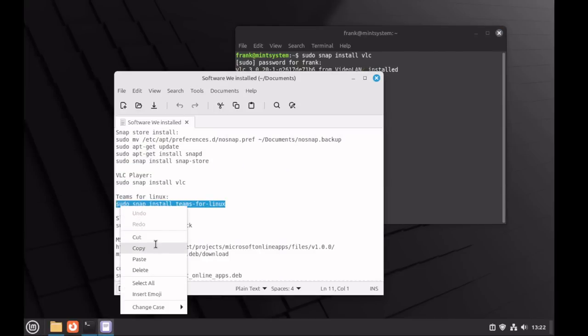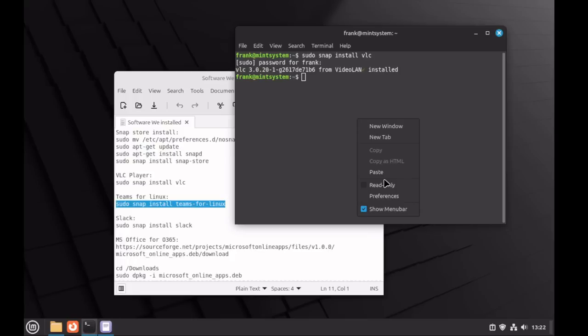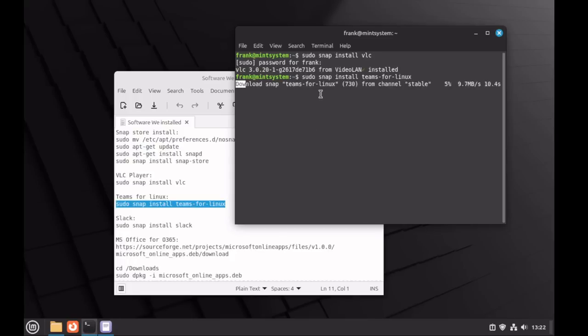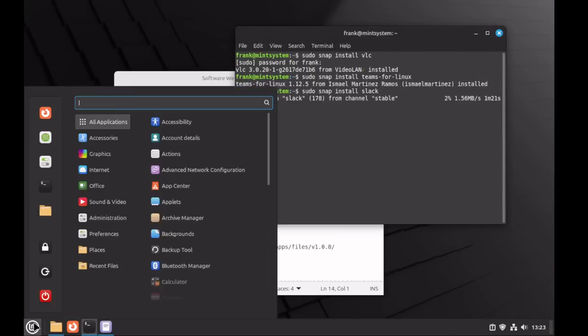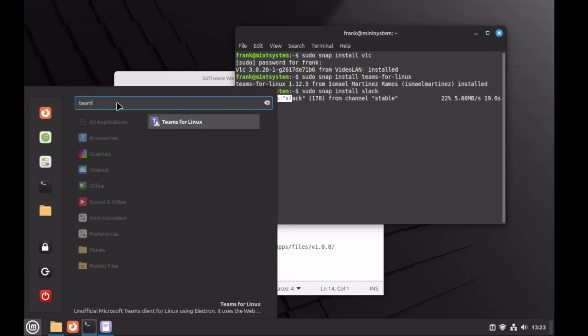Let's install Teams for Linux. This is just Microsoft Teams. It's just a port that was developed for Linux. So we paste that in. We'll hit Enter. And there we go. Now it's going to download and install Teams. Okay, so Teams is installed. Let's install Slack. So just hit Enter. It's going to download and install Slack. Now, again, you can go back into the Start menu after every one if you really want to and check them.